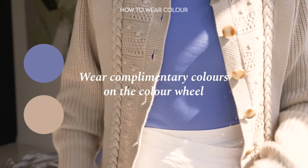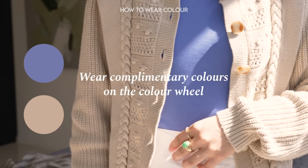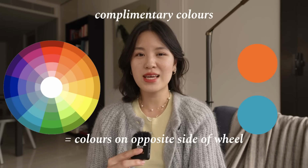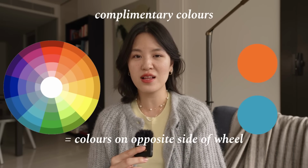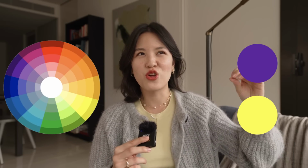If you want to wear more color, one of my biggest tips for you is to work with complementary colors. And the way I style complementary colors might be a little bit different to what you expect. When I was getting started, the idea of complementary colors was a little bit daunting because I was thinking about wearing blue and orange, purple and yellow, and they just felt too bold for my everyday style. In past videos, I think I've also said that complementary colors is what I do when I want a bolder combination.